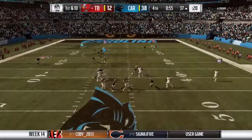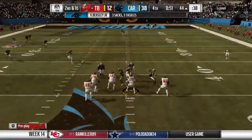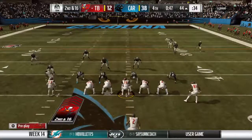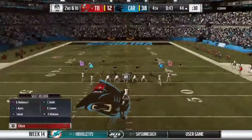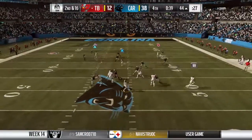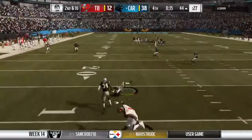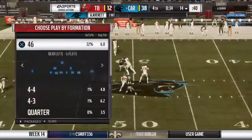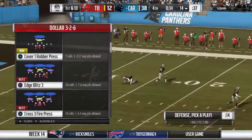Cousins now to throw on 1st down. Pressure comes in. He's brought down. It's a Panther sack. Vic Beasley in there to drop him, and he continues to wreak havoc in the offensive backfield. Sack number 16 on the year. 2nd down, Cousins. Now a desperation throw, and he's going to be intercepted a 3rd time. Anthony Averett picks it, and a big turnover there as his guys will get the football back.